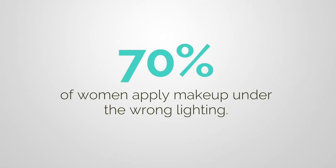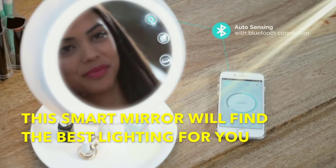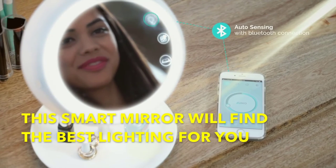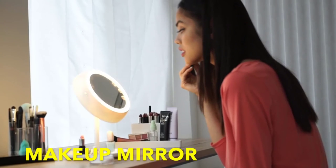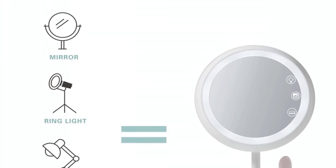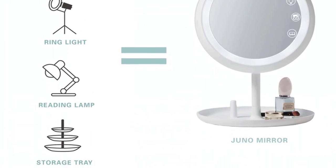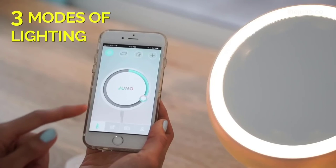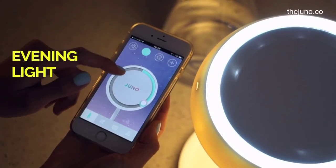Every time you apply makeup, you always try to put your mirror in a place where the light is good, most likely next to a window, for a very good reason, because you could get the best light to apply your makeup. JUNO is designed to help you find the perfect light for you while you are applying your makeup. The JUNO mirror comes with preloaded daylight, indoors and evening settings.